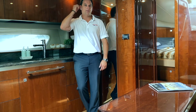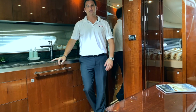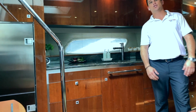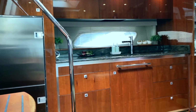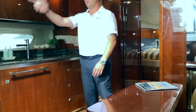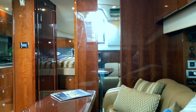Alrighty, well, we're down in the cabin in the Sea Ray 47. Just want to do a quick little video down below. It's got a ton of seating, a lot of storage, beautiful Sea Ray high gloss cherry wood all throughout, plenty of countertop and storage, for entertaining and doing your cooking on the overnighting. You also have refrigeration, freezer, cooktops, everything you'll need for your weekend trips.